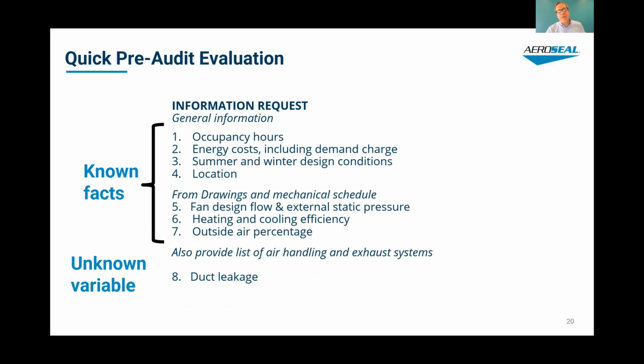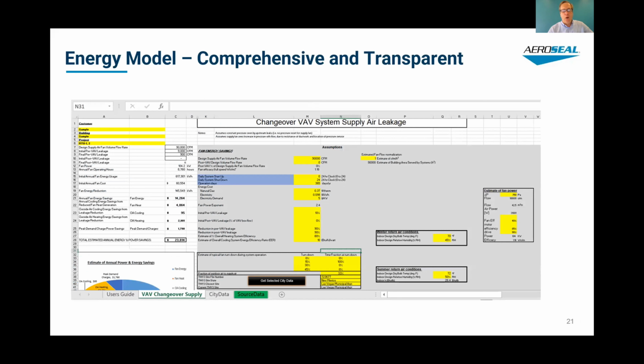Again, like a lot of the other speakers who talked about the information on building operating hours, the design parameters, typical utility rates that you're paying, those are all the inputs that go into our energy model. We share this spreadsheet and calculations with you and your partners. So we're very transparent. We're really not trying to hide what we're doing.